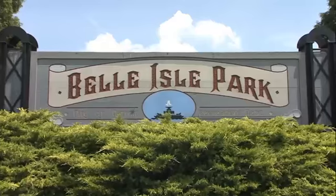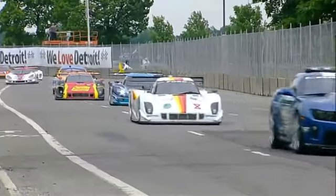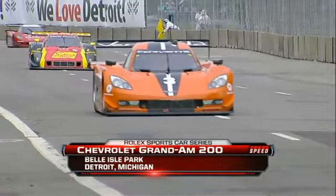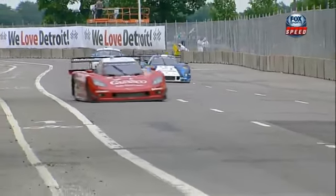Welcome back to Belle Isle Park. Auto racing has been a part of downtown Detroit culture since the 1980s when the Formula One World Championship came here, along with Trans Am and some other series. And then the racing gravitated to Belle Isle Park in the 1990s. And here we are in a new decade.